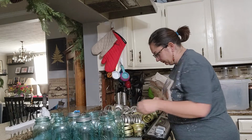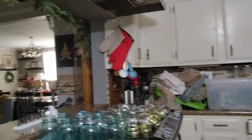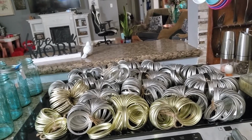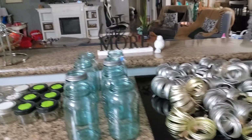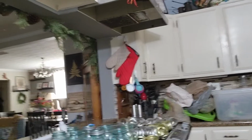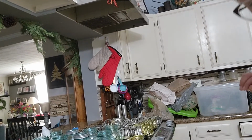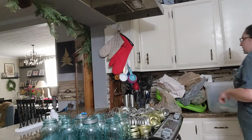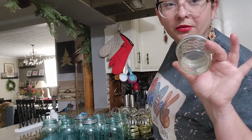Okay. So, my whole stove right here is lids. That's all the lids that were in that box. All pretty much brand spanking new lids. Here's my jars, my 8 blue jars, and my 12 4-ounce jars right there. And then there's still more in this box. There's another jar. So there's 13 of these little 4-ounce jars.